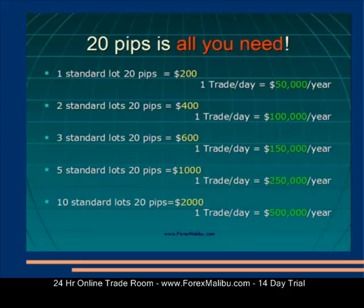Okay, you can see if you can get up to 5 standard lots, 5 standard lots takes about a $50,000 account to trade properly with 2% risk management, and that gives you a $250,000 a year income. So you're making 5 times your trading account per year, okay, with just 20 pips a day. That's it.